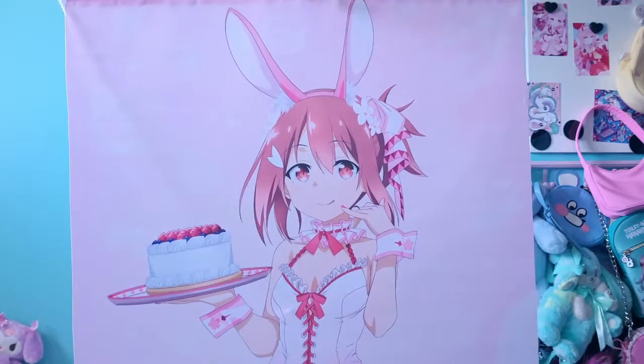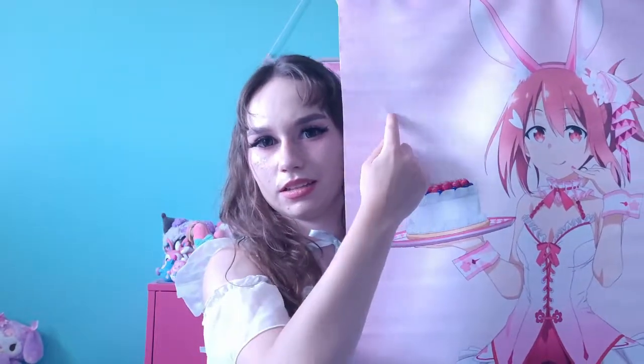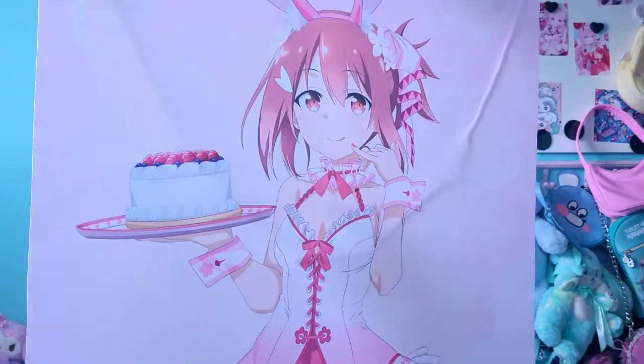Her outfit is so stinking cute. I don't know if you guys can tell here, but you'll definitely be able to tell in the close-ups later. The background isn't just plain pink. It's got these subtle white designs of desserts in the background. It is super cute. I'm so happy I picked this up. My goodness, I love this.